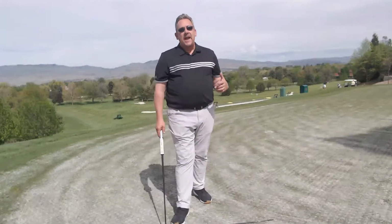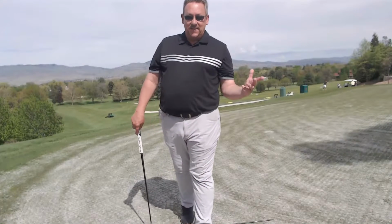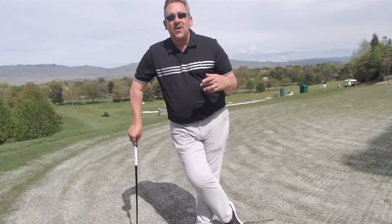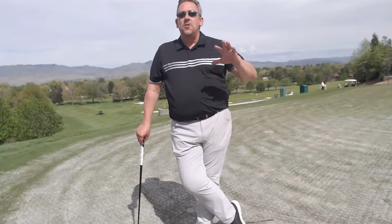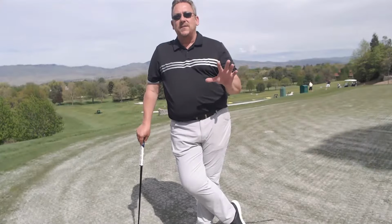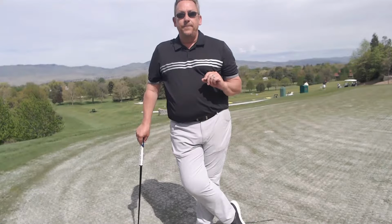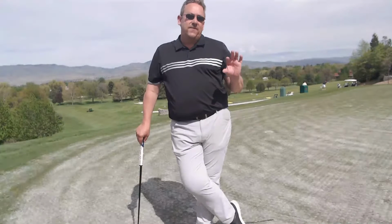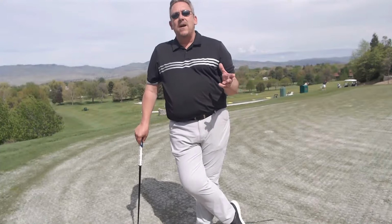So with this in mind, now my process switches. Now I think, okay, how am I going to pull it back? So my thought process goes from how do I address the golf ball to now how do I stroke the golf club? So once I'm addressed properly, I never think about that stuff again. It's done. I'm past it. Now I'm thinking about stroke.